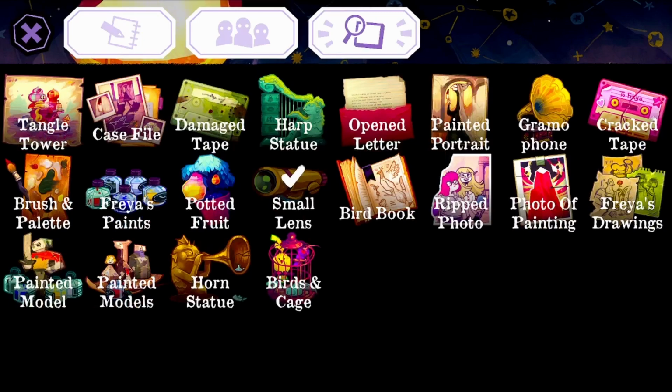That is actually kind of interesting. See, one thing I kind of want from all the characters is their opinion on the Tangled Tower and the case file, which I might actually go through and get.